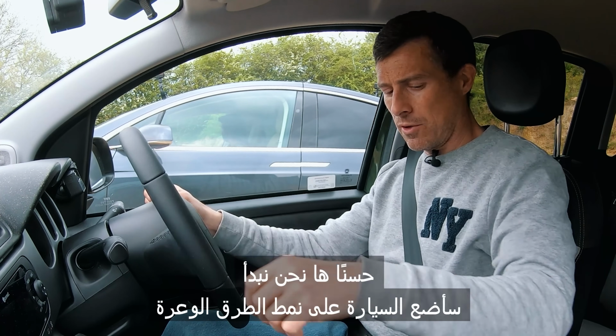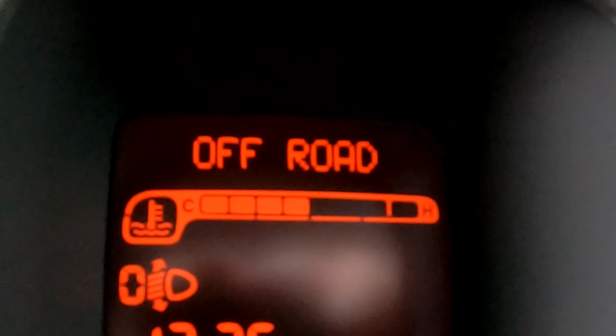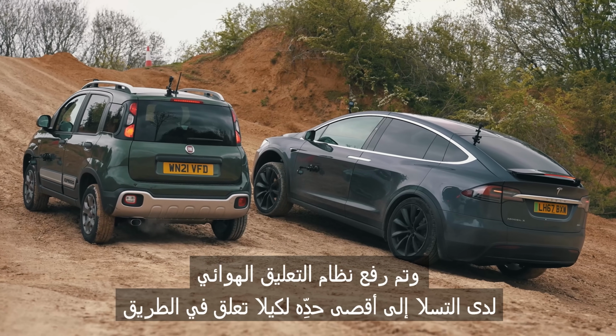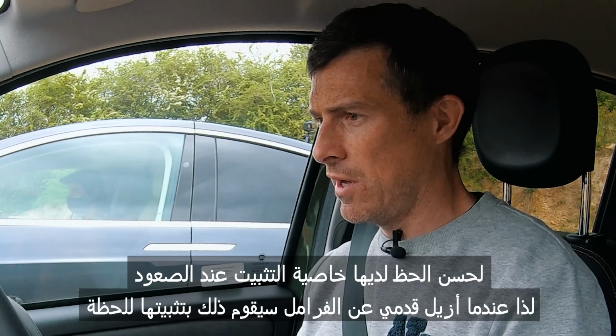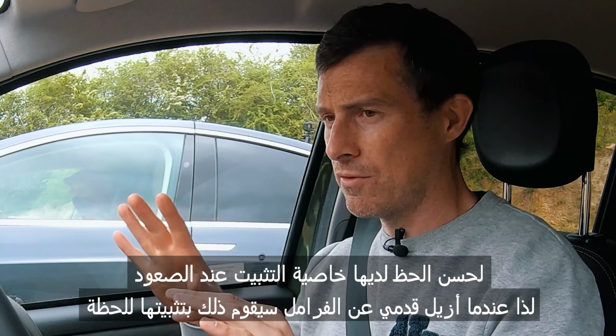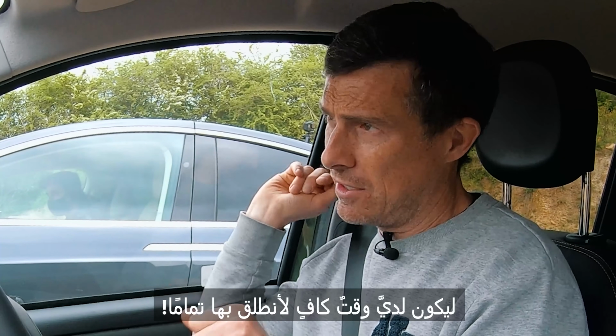Right, here we go. I'm going to put the car into off-road mode. That Tesla has its air suspension jacked up to the highest point so it doesn't bottom out. I'm just going to launch in first gear, keep in first. Fortunately, we've got hill hold, so when I lift off the brake, it'll hold it for a second, give me enough time to get on the accelerator, then I'm just going to hoon it!